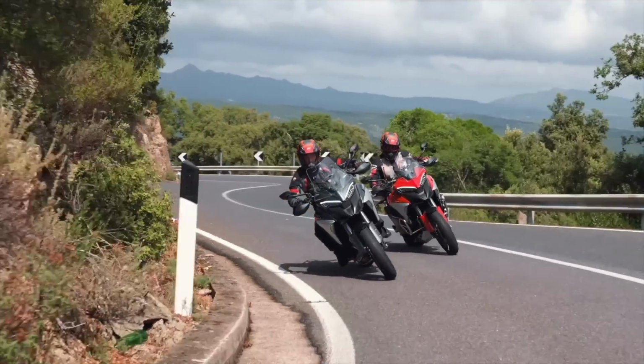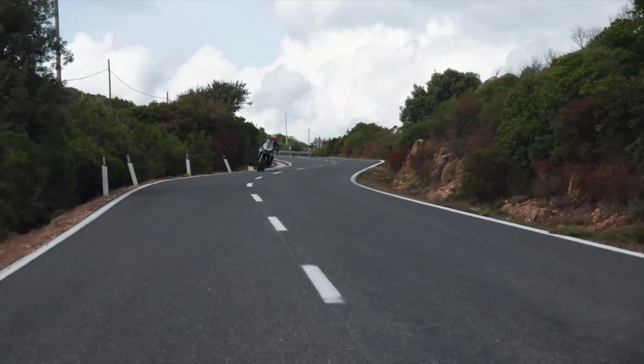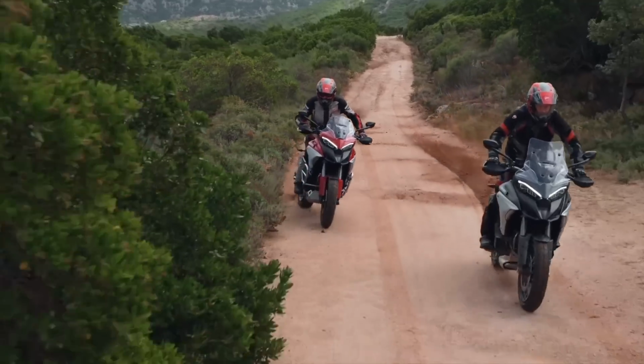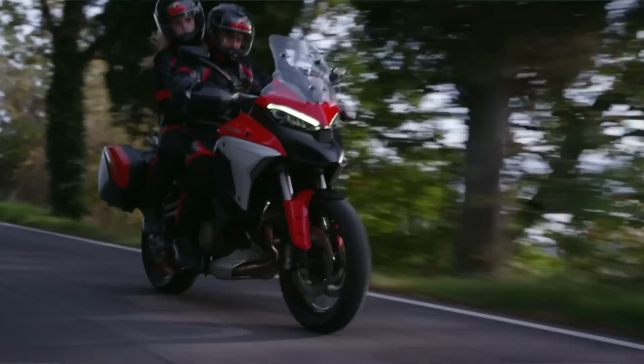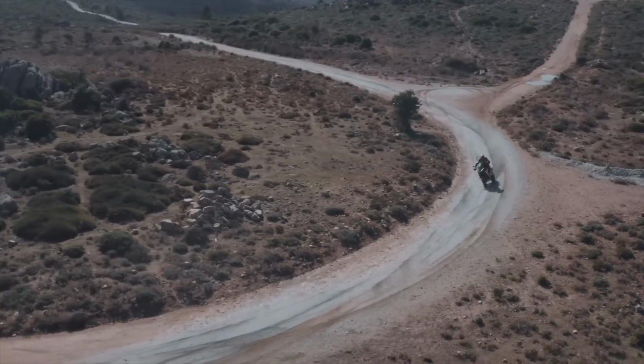Just a few weeks back, Ducati unveiled the long-anticipated V4 version of their super popular sports adventure tourer, the Multistrada, and it looks pretty amazing on paper. It has bags of power, top-notch equipment, and some new tech features which are basically unrivaled in the adventure market.